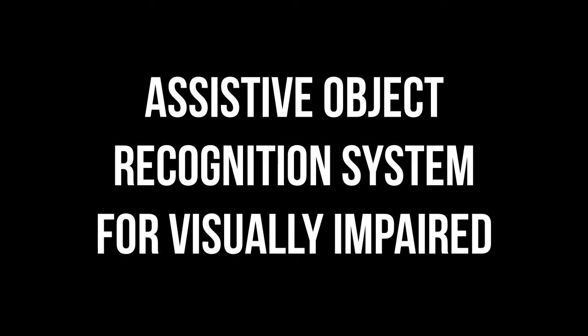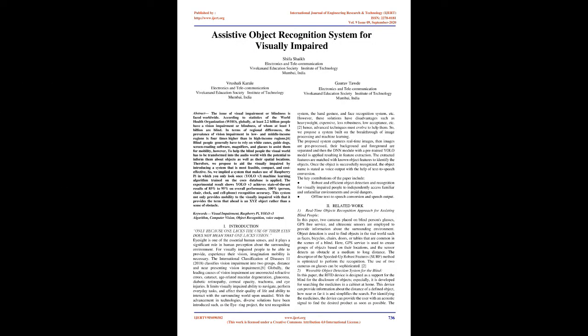Assistive object recognition system for visually impaired. The issue of visual impairment or blindness is faced worldwide. According to statistics of the World Health Organization, WHO, globally, at least 2.2 billion people have a vision impairment or blindness, of whom at least 1 billion are blind.